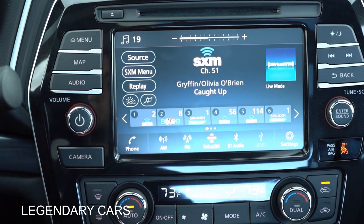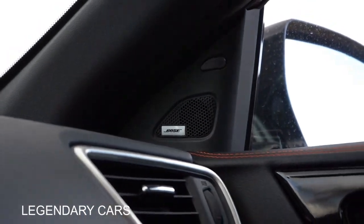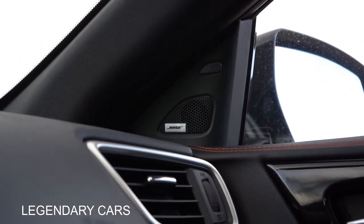And so when it comes to the sound systems, there's a couple of them. 8 speakers is going to come in the SV. However, if you were to go with that SR or Platinum, you're going to get an 11-speaker Bose sound system. So that is the one we have today. So what do you guys say? Let's go ahead and turn on the radio, see what we got playing today, and let's test out the clarity of this one.